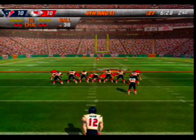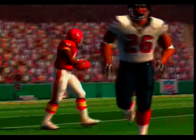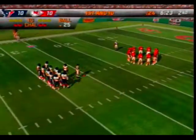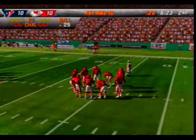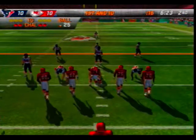Salam will come in now to punt it away. Crockett into return. Fair catch. Fair catch made at the 25-yard line. First and 10. Ball on the 25-yard line.